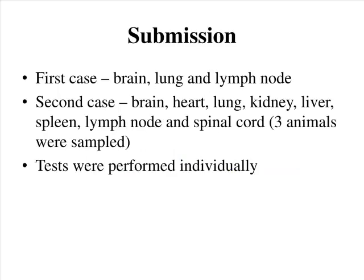So I got a phone call from the vet, who said it was a typical case, and that's what he said on the first case: brain, lung, and spinal cord. On the second case, we talked, and he said, well, those results do not make sense. Let's send more pigs. So that's where we got.